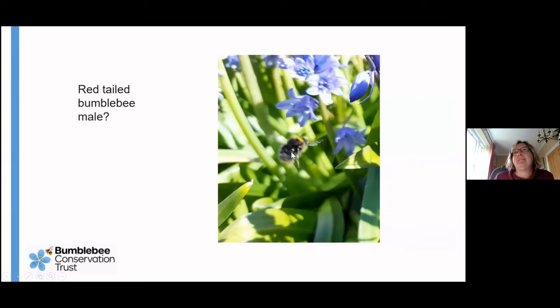And that one, oh no, that one, they said red-tailed bumblebee male. But it's actually an early bumblebee worker, because a red-tailed bumblebee male would have more yellow on the thorax and it would have more red on the abdomen. It would have a much more extensively red tail. So that's an early bumblebee worker. Sorry, I should have given you a chance to mull over that one.